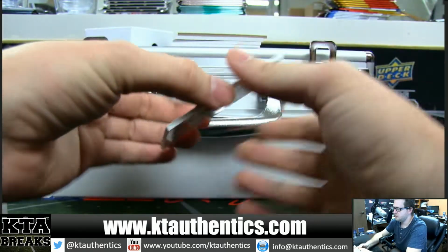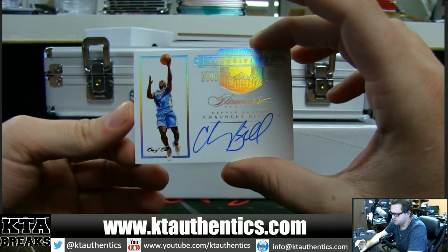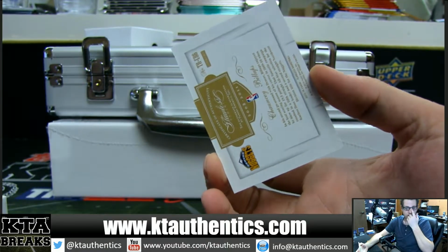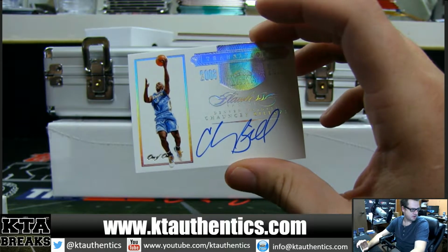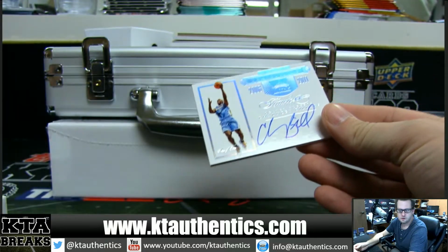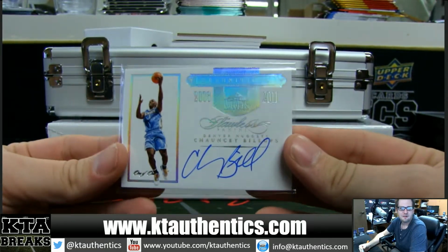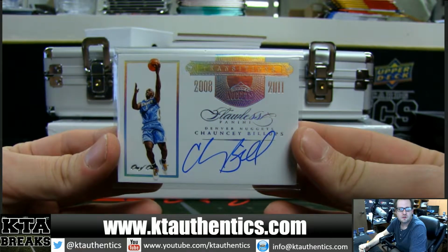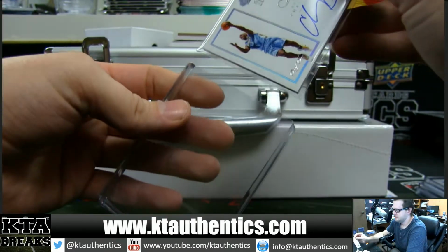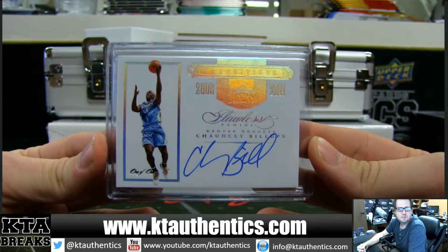We have a 1 of 1. That is Transitions, 2008 to 2011. Chauncey Billups, 1 of 1. Denver Nuggets. Congratulations to Hoopster Ralph. Very nice. 1 of 1. Chauncey Billups transitions autos for the Nuggets. Just habit. Good habits. Chauncey Big Shot.